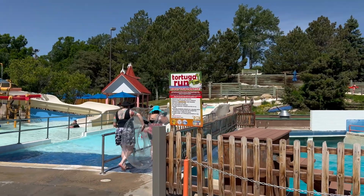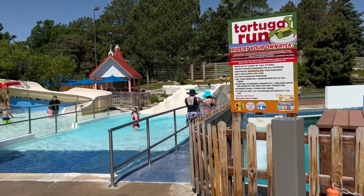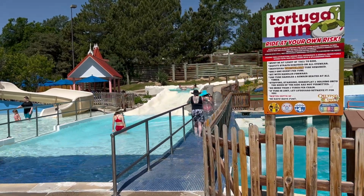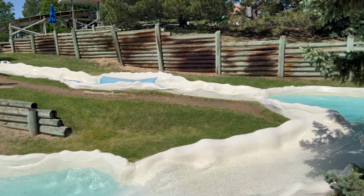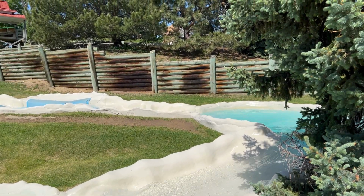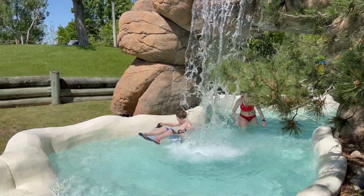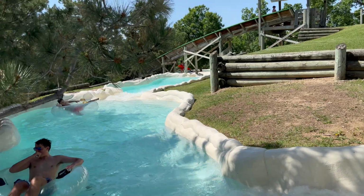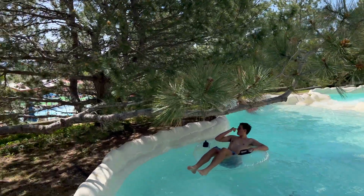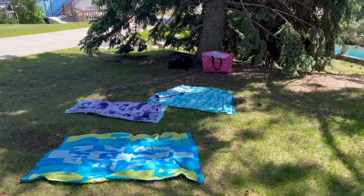And down here is also the entrance for Tortuga Run, which is my favorite little lazy raft water slide slash lazy river. It is a lot of fun, especially when you have a group of people. This is where Tortuga Run starts. Also another good spot to set up camp for the day. These people know what's up.